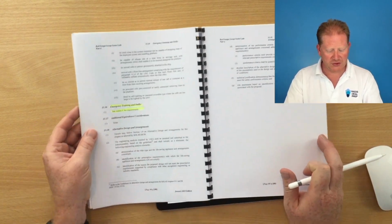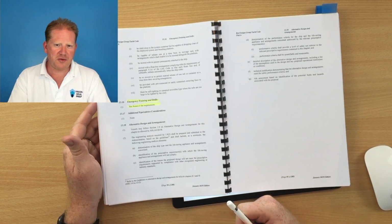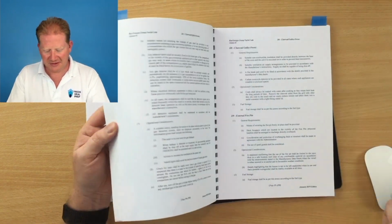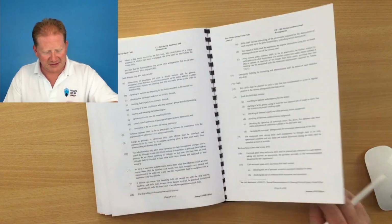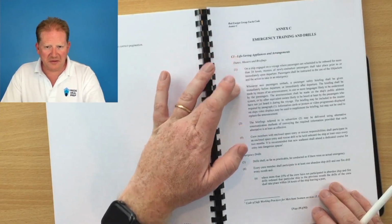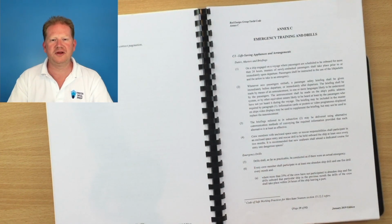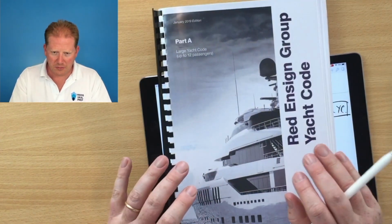What emergency training and drills should you do? See Annex C for requirements. Before, you had to comply with MGN 71. Now, if you work on a yacht, you will comply with Annex C. Now, Annex C is a complete copy and paste of MGN 71. There is nothing different, but what it has done is stop you having to go to all the relevant MGNs, and instead it's consolidated it all into this one user-friendly, teacher-friendly book.